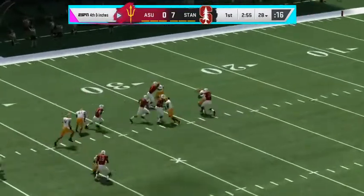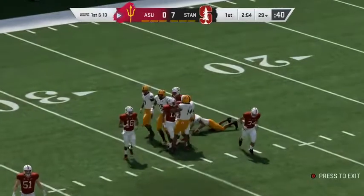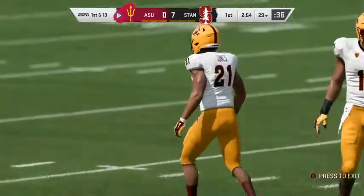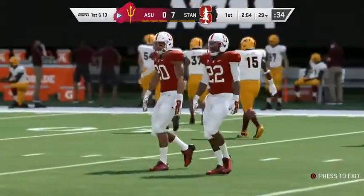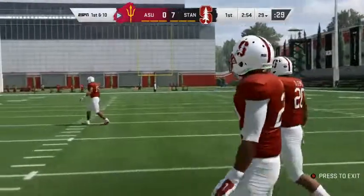On the return is Jones. 12 yards on the return that time. And the Bengals will take over here, 1st and 10. So now the Bengal offensive unit back out onto the field. They've had it twice. They've punted twice. Not the start they were hoping for.